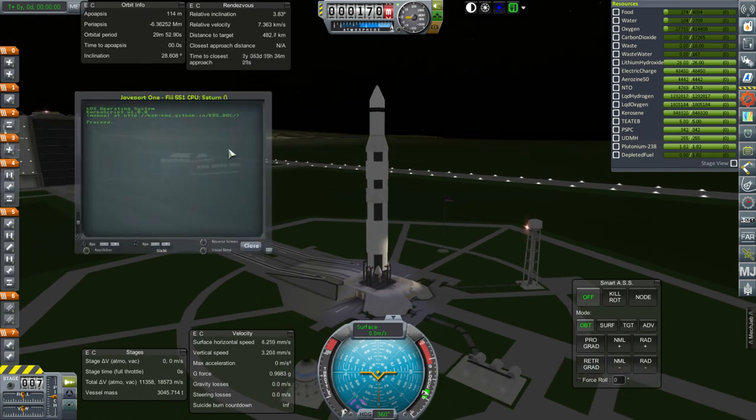We'll see. Alright, so let's just run FG551. It might be just too much trouble to rendezvous this with the Nerva. And we could just use the Nerva for the transfer burn.